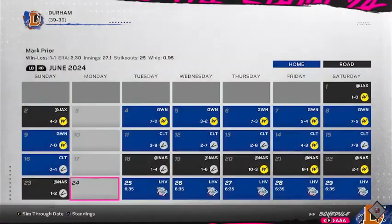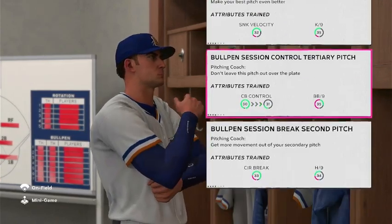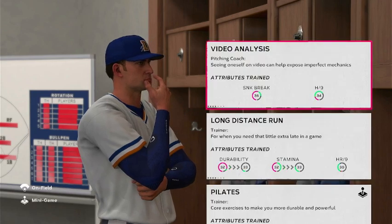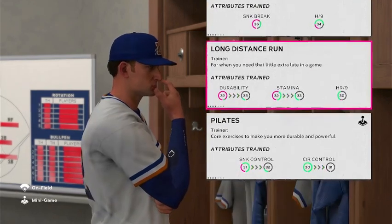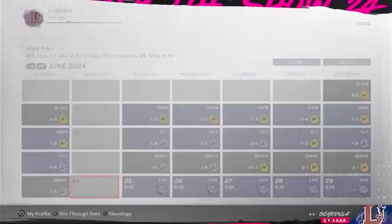Let's go ahead and simulate through to our next start. Anything that increases control, please. Curveball control. I don't really care about the curveball control all that much. There we go. This one increases stamina. I will happily do that. Stamina needs increased bad. We're up to 33.